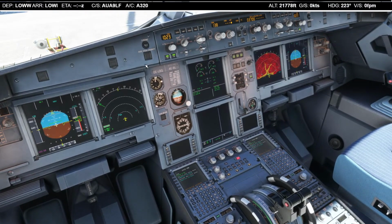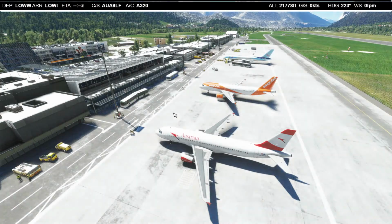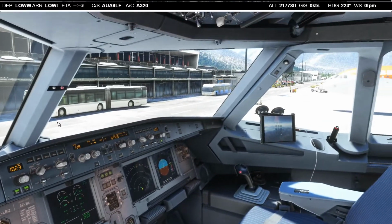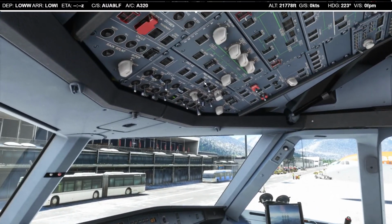So overall, I have to admit that the Fenix is definitely a very great aircraft. I have no problems with the FPS so far. And why did I not turn down the volume? The engines.